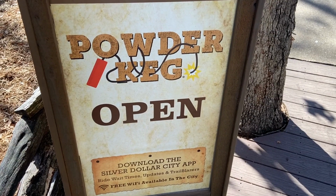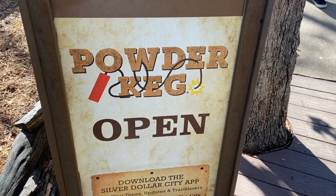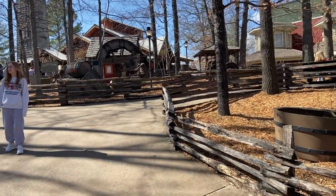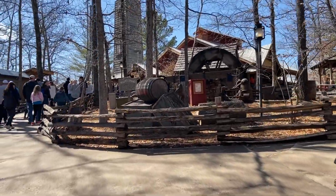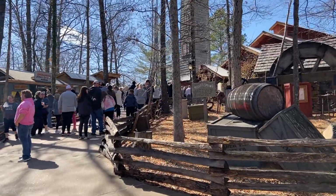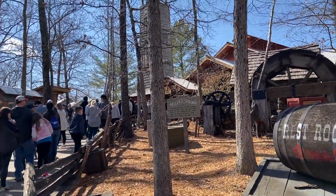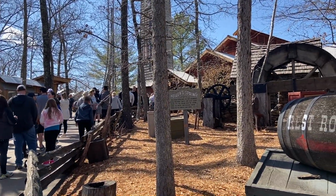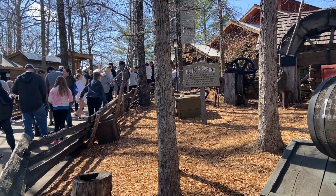All right, so one thing I've noticed is these signs that have popped up throughout the park in front of a lot of the major rides letting you know that it's open. I don't know if they switch this whenever the ride shuts down, but that's something new that they've added. As you can see, it says Powder Kegs open, and it indeed is. And it, per usual, has a pretty long line that's coming out of the station, or even coming out of the normal queue. So this is probably a good 45 minutes to an hour.